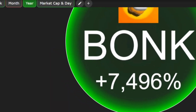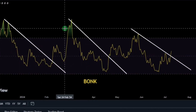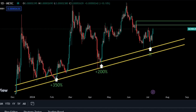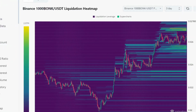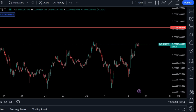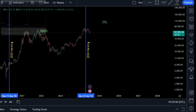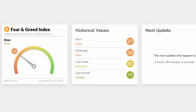Hi everyone, let's talk about Bonk price update real quick. We're going to be talking about this important daily RSI on Bonk price, and also this daily time frame for Bonk, and we'll be talking about the 1 hour time frame as well as the Bonk liquidation heat map. We're going to be looking at the BTC price and the BTC overall chart. We're going to be talking about the BTC dominance as well, the fear and greed index as well.